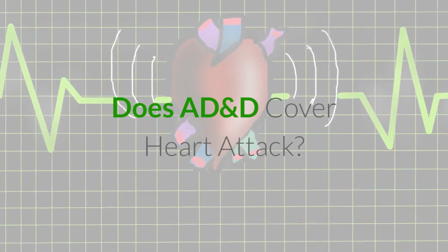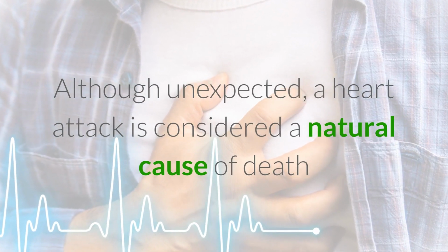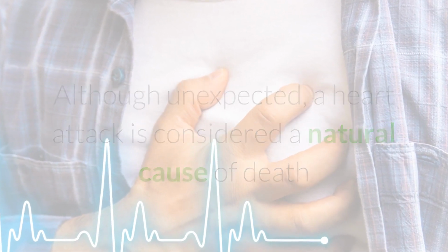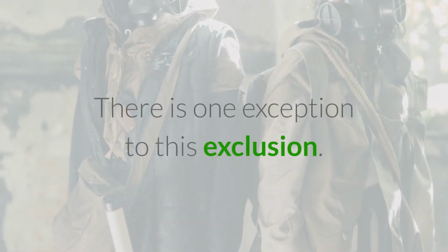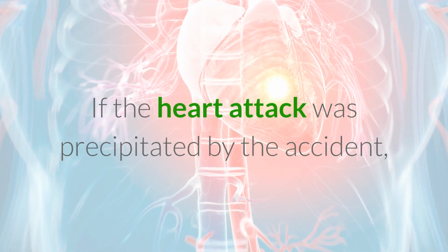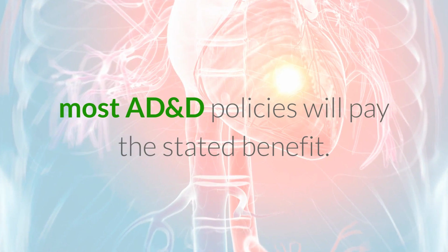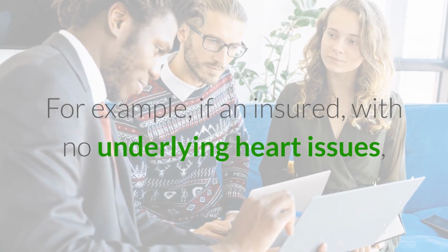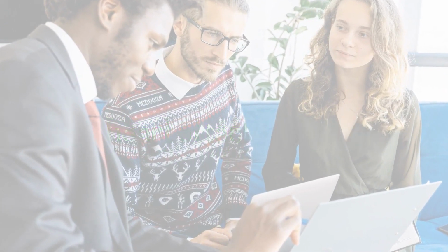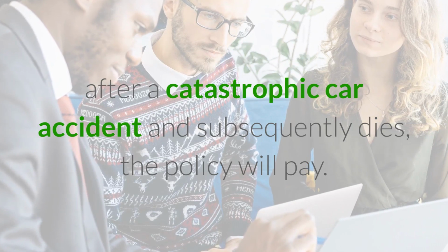Does AD&D cover heart attack? Although unexpected, a heart attack is considered a natural cause of death and is, therefore, excluded from AD&D coverage. There is one exception to this exclusion. If the heart attack was precipitated by the accident, most AD&D policies will pay the stated benefit. For example, if an insured, with no underlying heart issues, has a heart attack immediately after a catastrophic car accident and subsequently dies, the policy will pay.